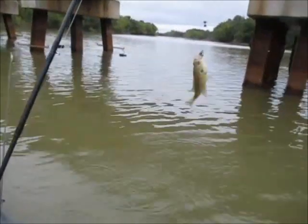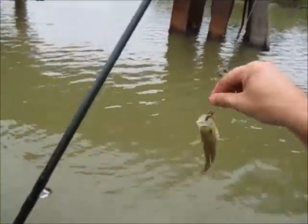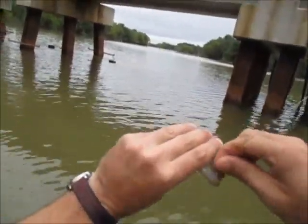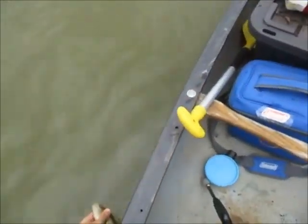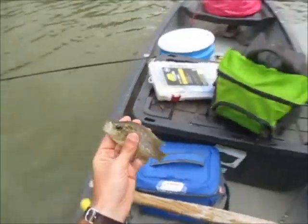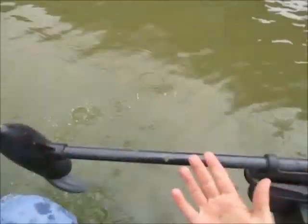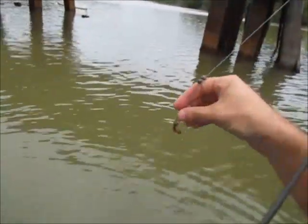Another warmouth. They're just tiny. I've never seen so many in one place. I guess this is their preferred environment. I know one reason: the water's real warm. I like warm, calm, swampy water. Alright, folks, that's warmouth number 4 for me. That's really a good population right there.